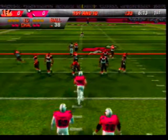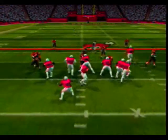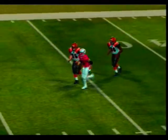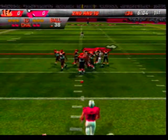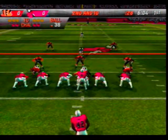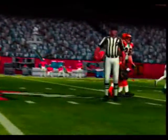First and 10. Ball on the 38-yard line. Pressure coming. Throwing. Almost picked off. Collins was the intended receiver on that play. Stevens was there on the coverage. Second and 10. Ball on the 38-yard line. Only one man back. With the pass. This one falls incomplete. Number 89 was his intended target.